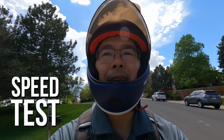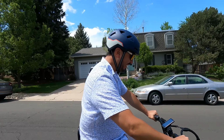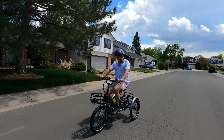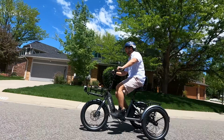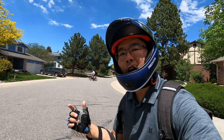We're gonna do a top speed test. Let's see how fast you can go. Yeah, let's see. What are you at right now? 17. 17. 18. So this is obviously with pedaling. Throttle only, I'm at like 11.8 miles per hour. The Trike is not a speed demon, nor is it an off-road beast.